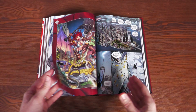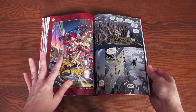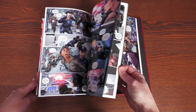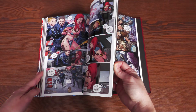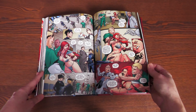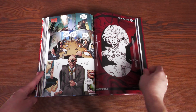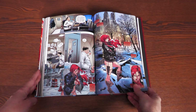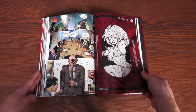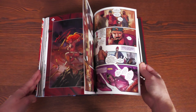So they do kind of go back and forth a little bit on this. But take a character out of their element, pop them into something where they shouldn't be, shouldn't exist. And it really becomes a character study on how that character would react in a different circumstance. It's gorgeous. Red Sonja, number 1, 2019.